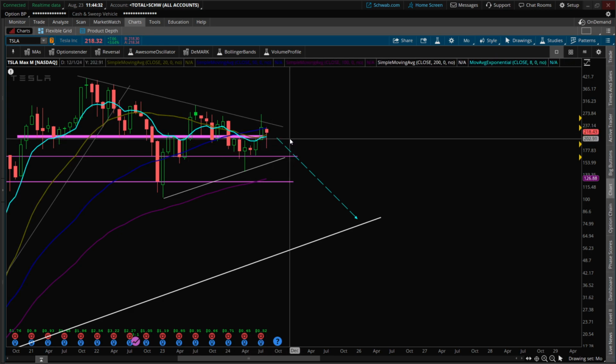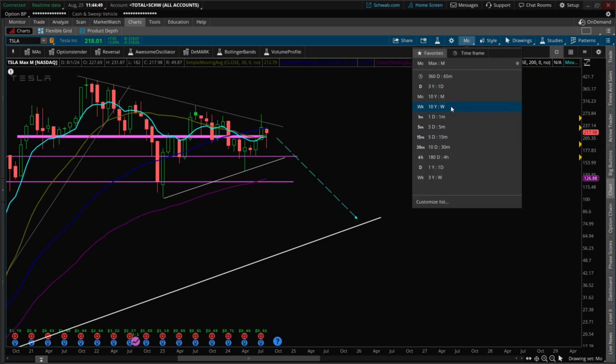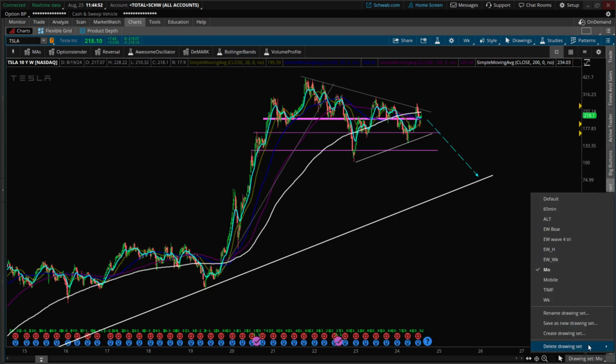So we're going to have this huge volume node here. So if we stay on top of 200, that is going to be kind of our line in the sand here. 200 is going to have a huge volume node right there. A lot of trading for over years there. So let's go down to the weekly. Give us a look at this from a different perspective.